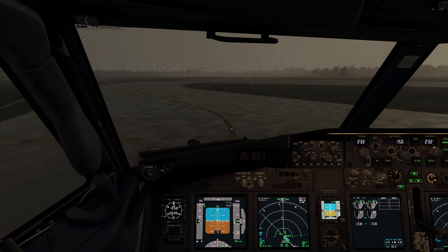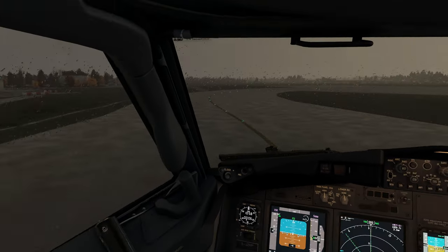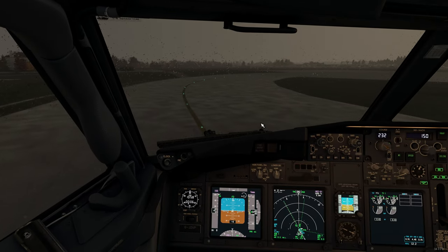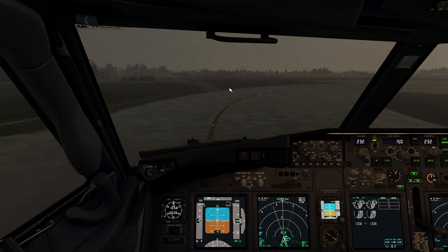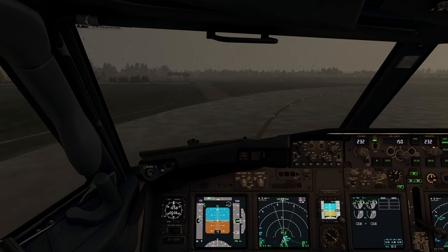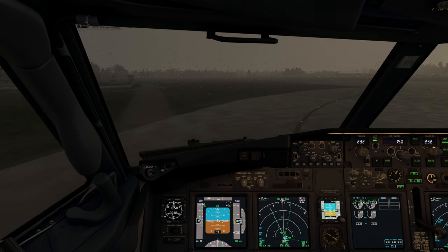Runway entry procedure. Okay. Cabin crew, take your seats. Clear on the approach. Ready to go.